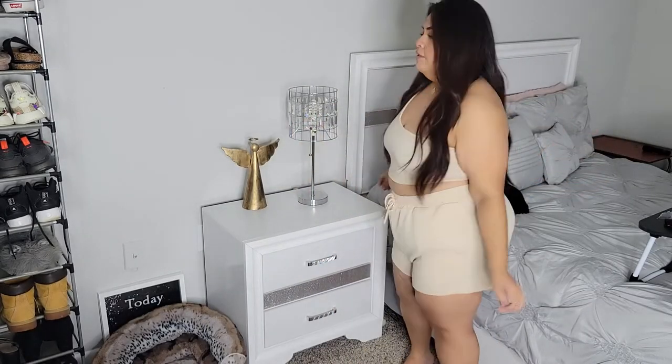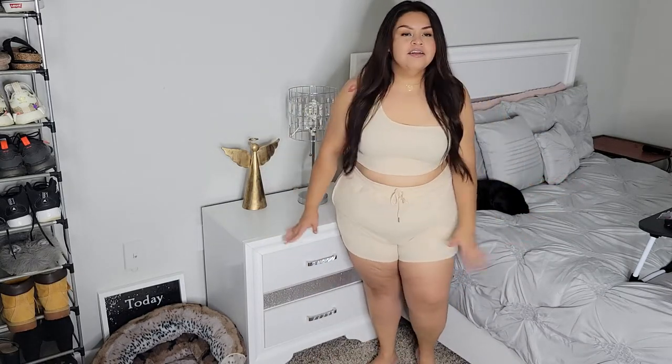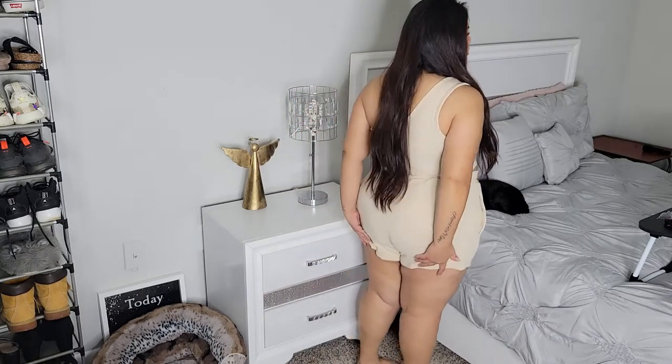Boom! Oh goodness, I think this is my favorite. The color, the fit, the feel. Oh, I love this. I love this set. Oh my goodness. The shorts are super comfortable. They're not that short either.